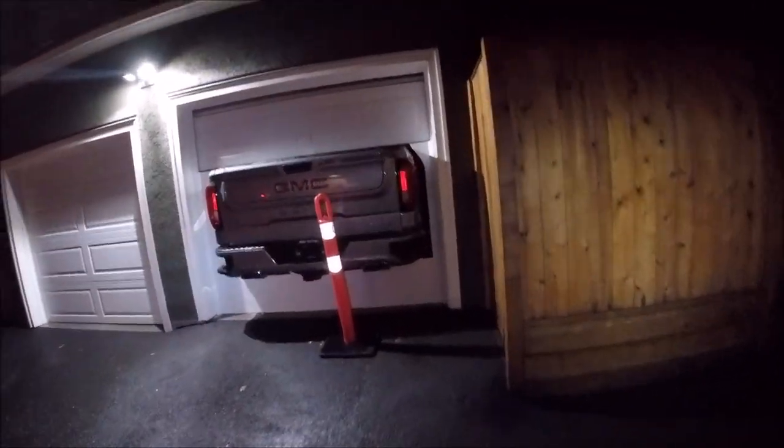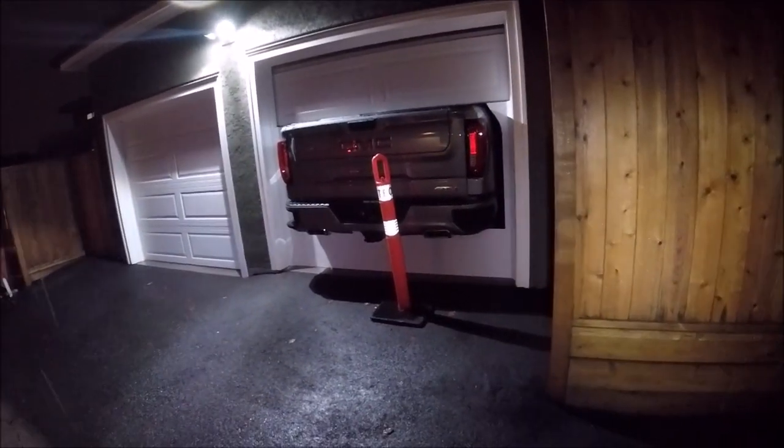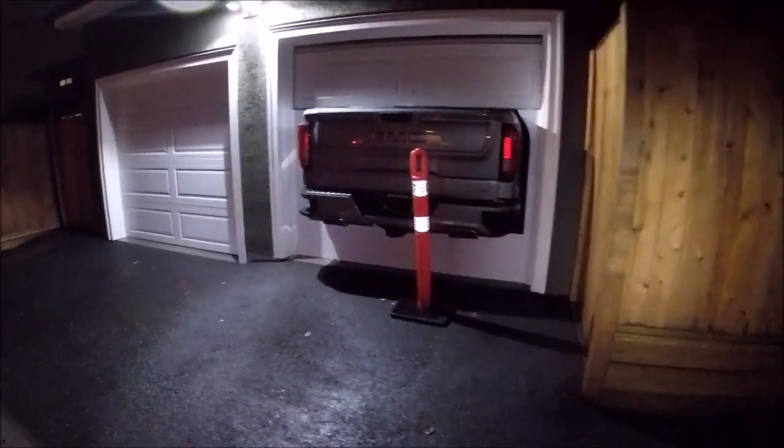Okay, so I gotta take a video of this. His garage is so small, he had to cut the door out and modify it for his GMC. Never seen that before, but awesome. Cool.